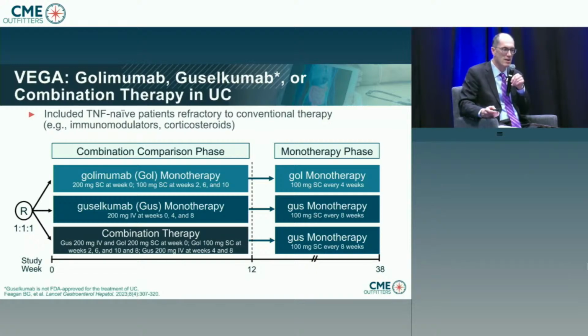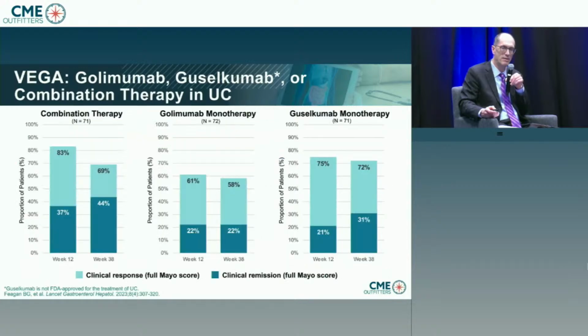Numerically, if you look from left to right, combination therapy, golimumab and guselkumab, is on the left, then the golimumab monotherapy in the middle, and guselkumab on the right, and the two separate bars for each are different time points, week 12 and week 38. And I think what you can see here is that the combination therapy has the highest efficacy. Again, we'll need more data over time, but this is pretty promising.